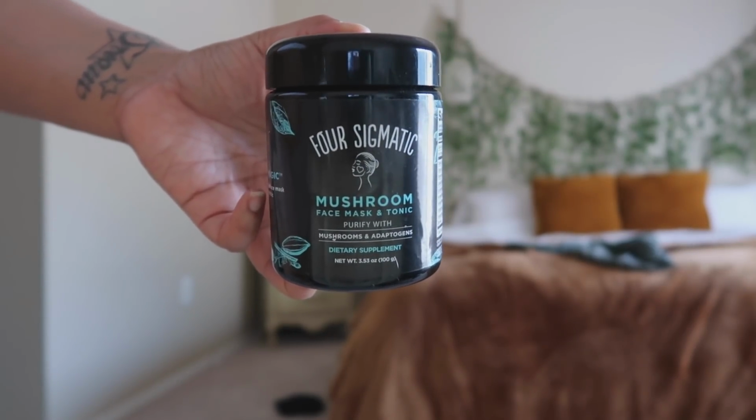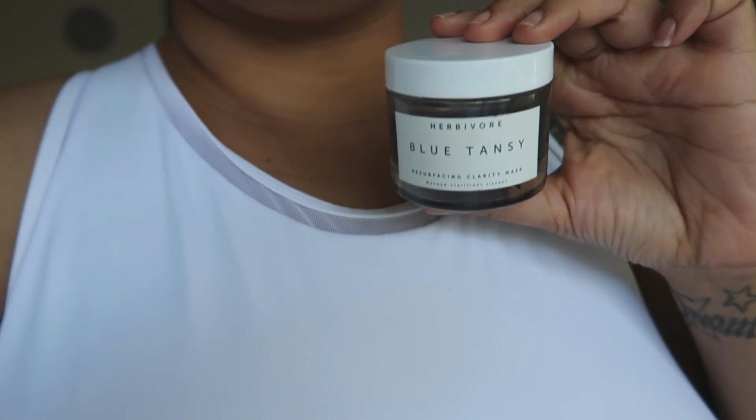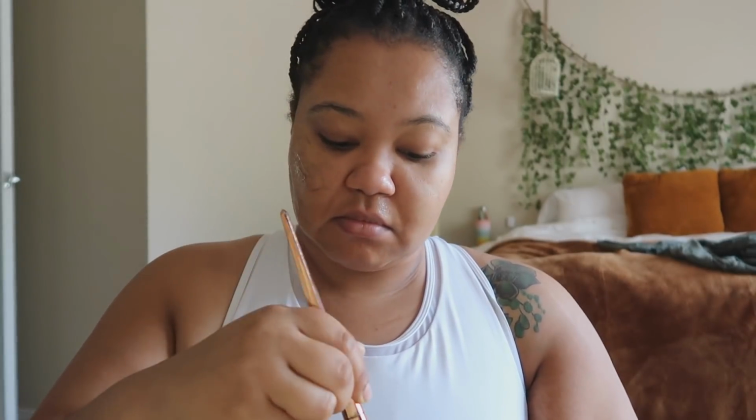The next morning, I pulled out a bunch of my masks trying to decide what I wanted to use for my spa day. I ended up using this blue tansy mask from Herbivore. It smells so good. I love the smell of blue tansy, but it is such an expensive essential oil. This is more of a resurfacing mask. I was getting a little bit of blackheads, and I felt like I really just needed to get off the top layer of my skin so that I could do some extractions, which I do with a little extraction tool.